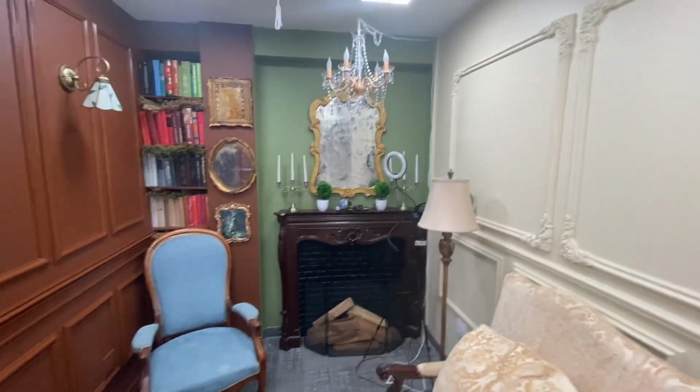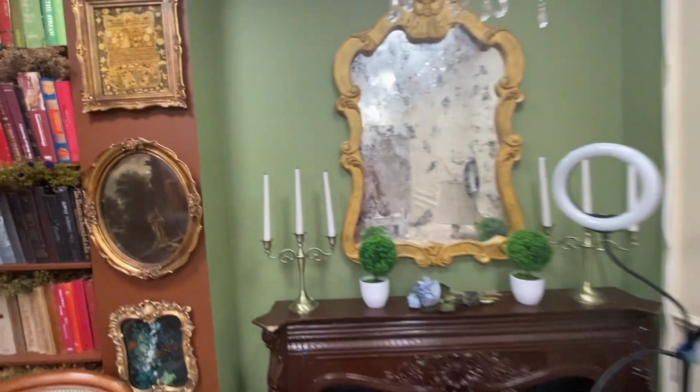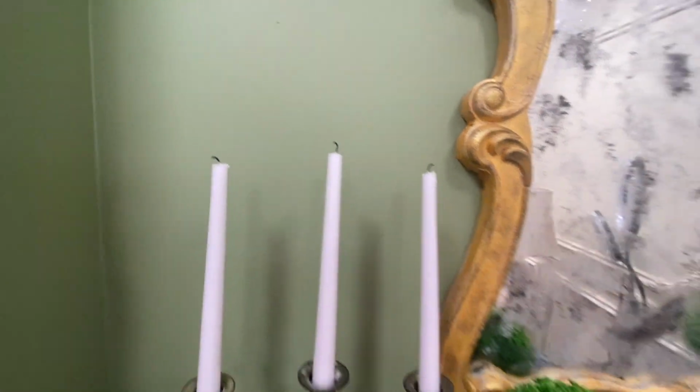And now, you see how tiny the space is? Look how we're not going far. This is our little fireplace area. I love this green. I think this is so sexy and I still have some of this green paint. I don't know what I'm gonna use it for, but I think it's so sexy. I painted this gold as well.